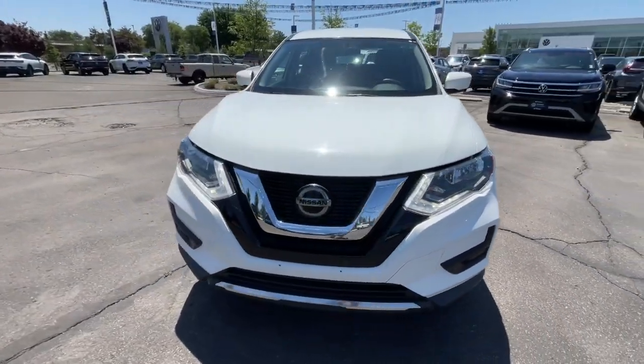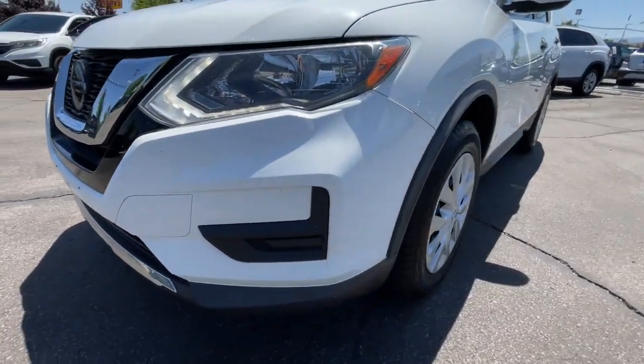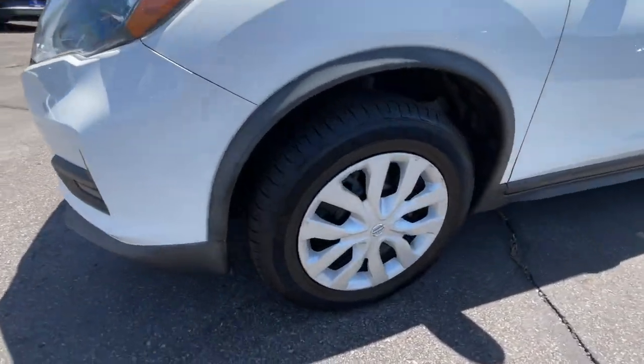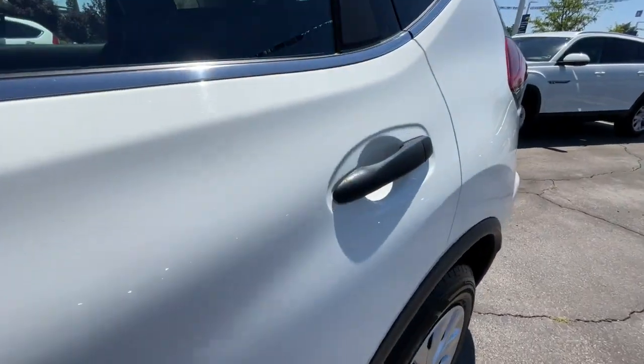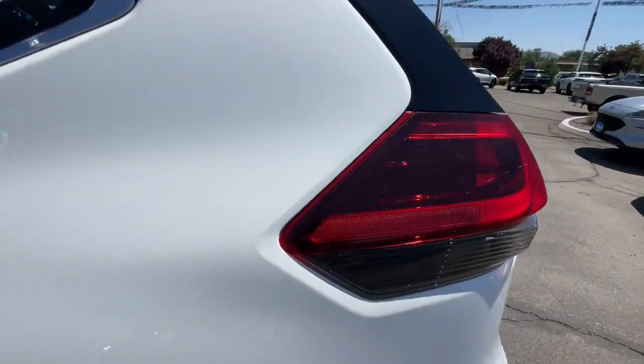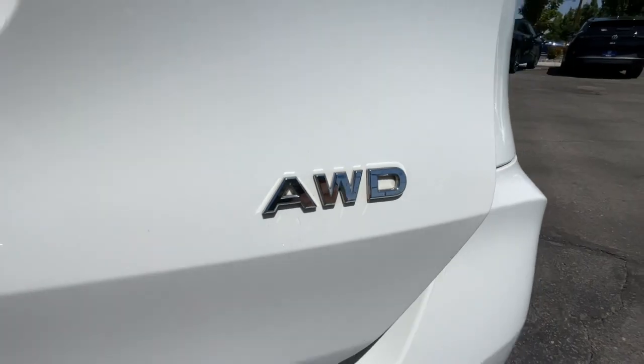These are just some of the great options this vehicle comes with: Apple CarPlay and/or Android Auto, keyless entry, all-wheel drive, four-cylinder engine, satellite radio, backup camera, iPod, MP3 input, blind spot monitor, Bluetooth connection, electronic stability control.